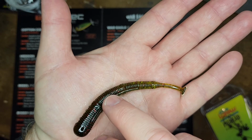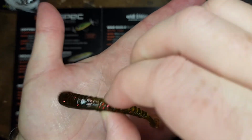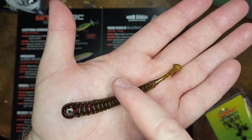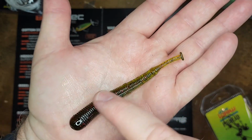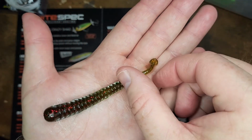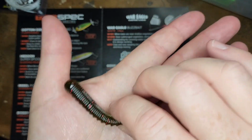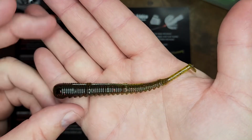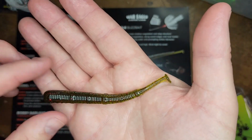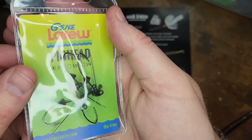Okay, it's got a nice hook keeper slot. It's ribbed, kind of like a French fry, but not as prominent. Plus you've got narrower ribs on this side and wider ribs on the underside, and then it has a little paddle tail. And this month, along with this little Ned Rig bait, the Ned Rig inchworm, they also give you some Jean LaRue jig heads to rig it on.